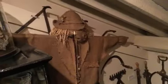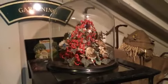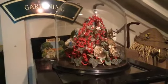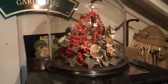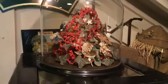Over on this side, we have a glorious scarecrow, still widely used today. And this is a Victorian parlour dome. So it's basically a floral decoration made of paper and cloth and I think some wax as well. But it's lasted really, really well.